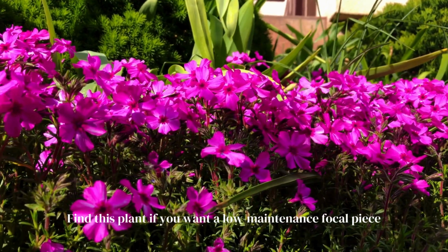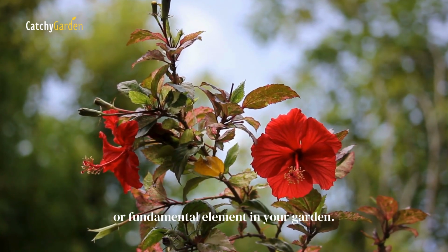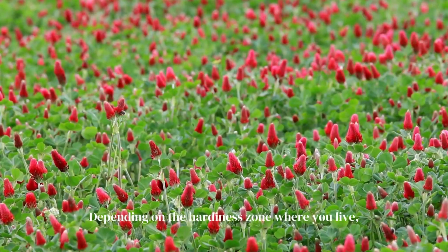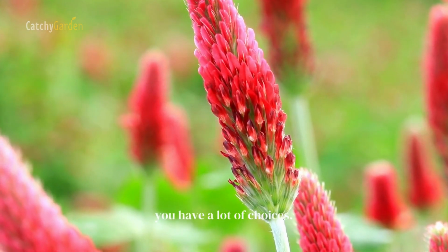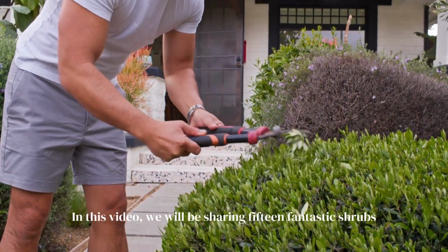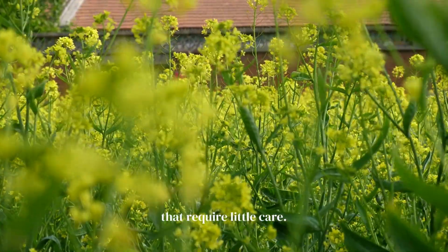Find this plant if you want a low-maintenance focal piece or fundamental element in your garden. Depending on the hardiness zone where you live, you have a lot of choices. In this video, we will be sharing 15 fantastic shrubs that require little care.